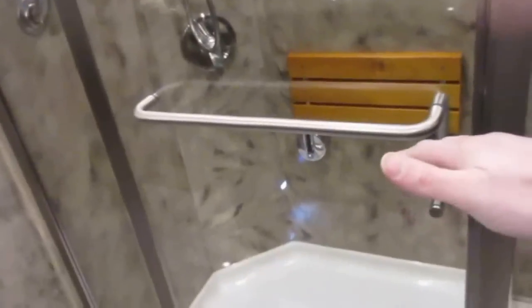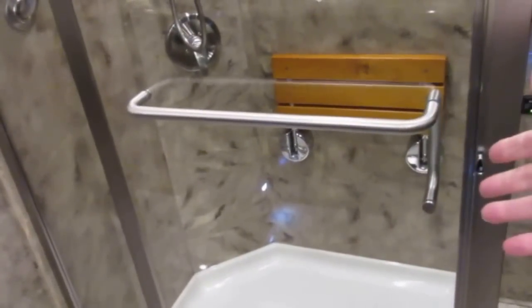Nice setup. This is your stack washer dryer, located right there. Let's go on to the back. And this shower, that's a teak seat that you can fold down. So ladies like to shave their legs, they can sit there, take care of that.